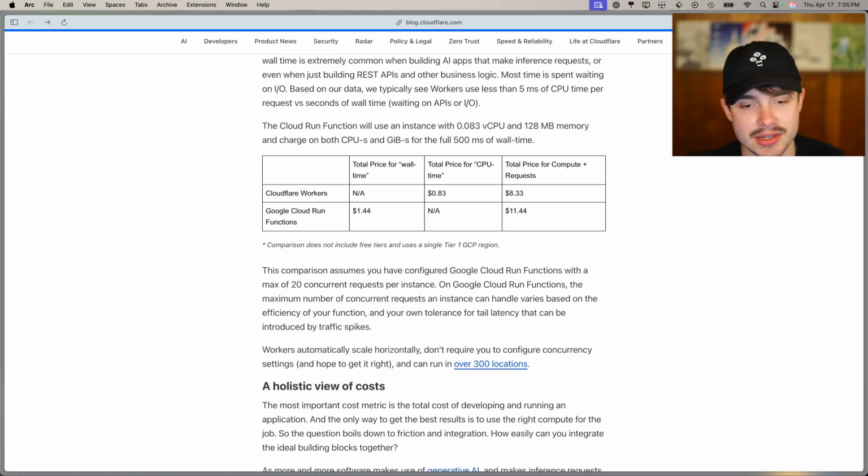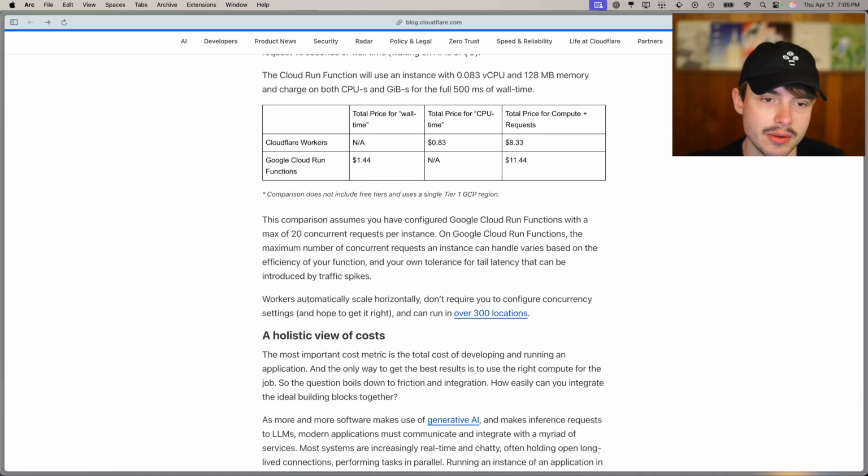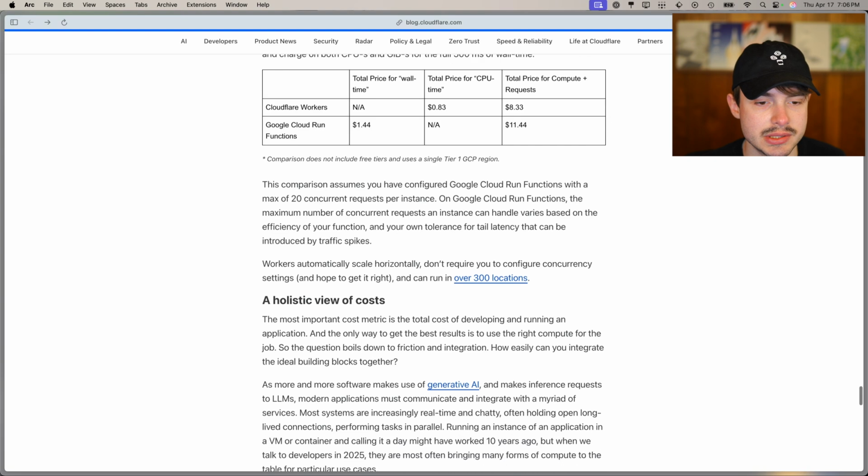Workers automatically scale horizontally and don't require you to configure concurrency settings, and run in over 300 locations. So here it says it uses a single tier 1 GCP region too. So Cloudflare is saying this is the cost for Google if you're running in a single region, but their Workers won't charge you for the wall time, and they also will automatically be globally distributed, which is awesome.